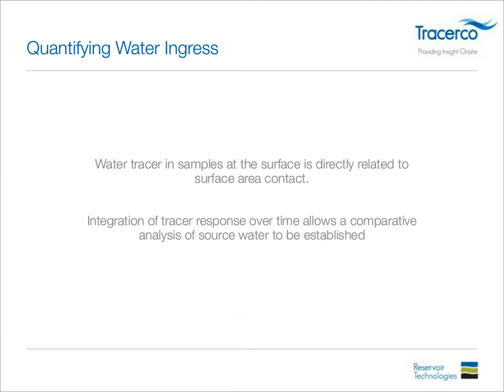So the water tracer samples are directly related to surface contact area and integration of response time over a comparative analysis, so as the source water to be established. So again, water cut. This is not a quantified water inflow, but the water cut percentage of relativity.